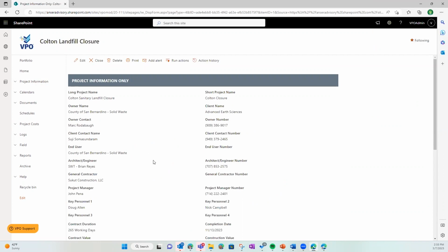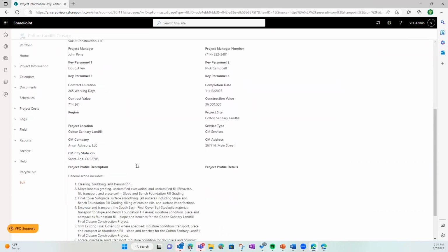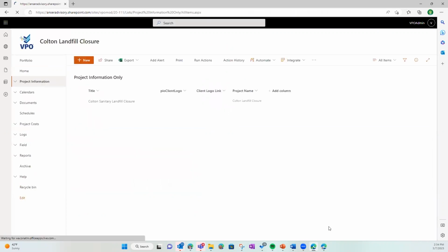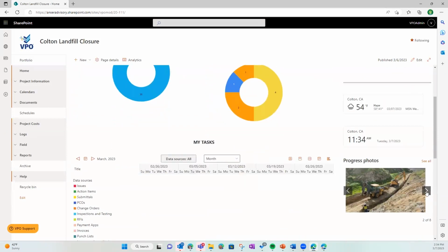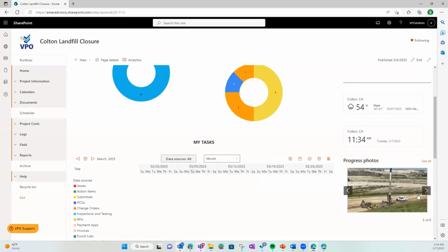So, again, this is a landfill closure project, which means the landfill's been closed since 2016, and we're going through and basically regrading all the slopes and cleaning things up, and we're going to put a turf membrane on top of it to basically close it off. So again, going through the information here, you can see all the details on the client and the stakeholders and the cost and things like that.